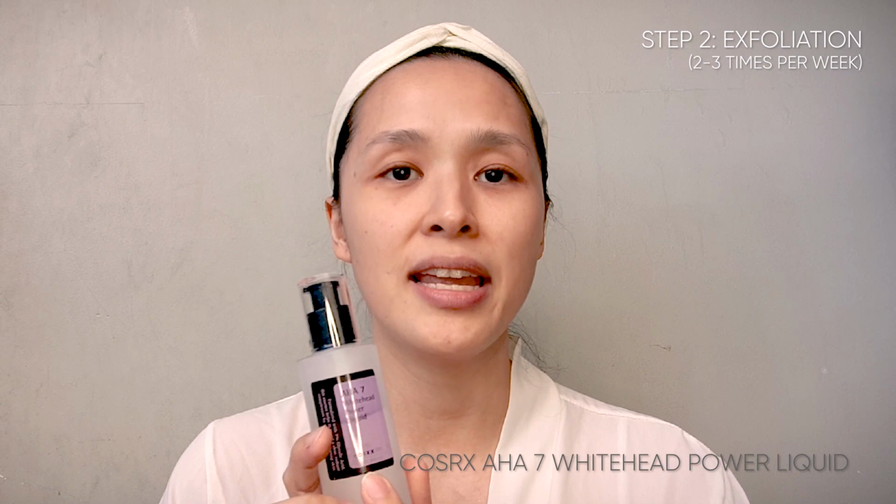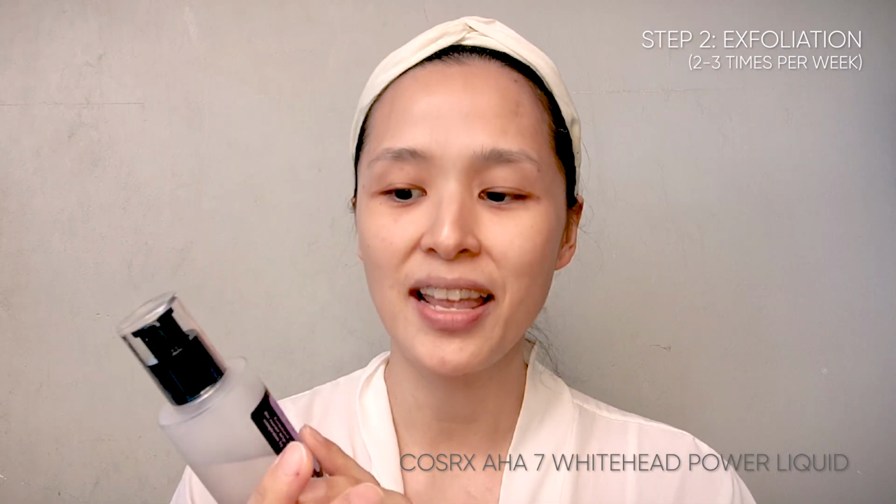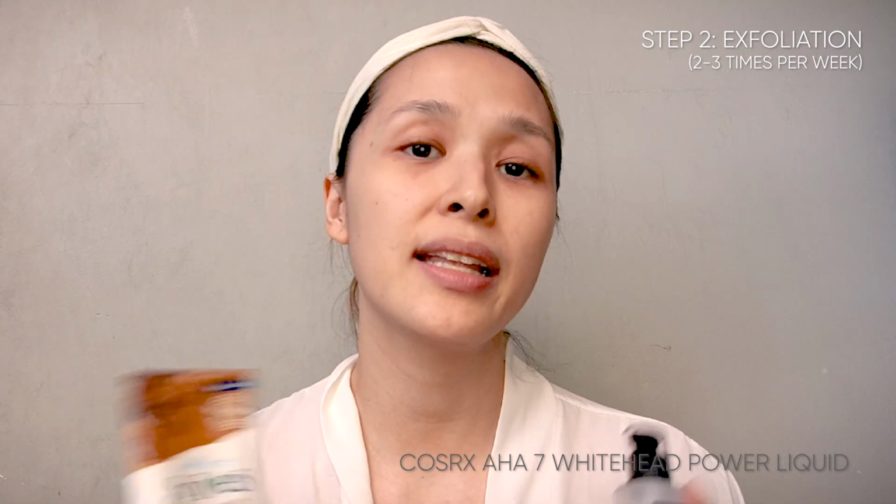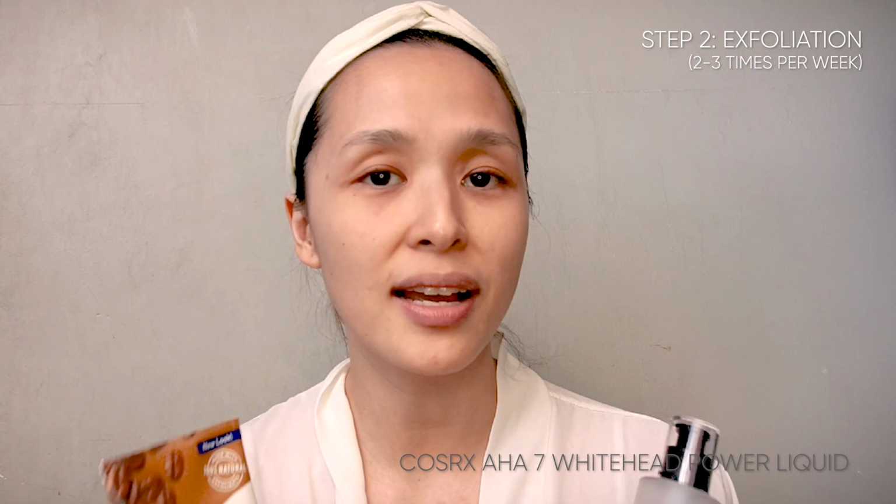So next is I exfoliate but only twice or thrice a week. So for exfoliation, there's actually two kinds, chemical and physical. What I use usually is the chemical exfoliators. So this is the COSRX AHA7 Whitehead Power Liquid. The main difference between physical and chemical exfoliation is yung isa, physical.